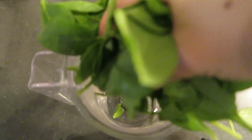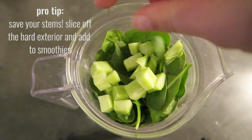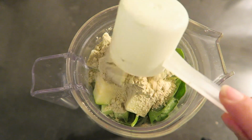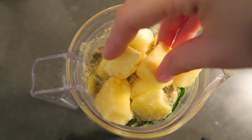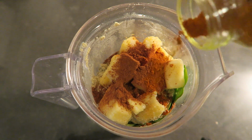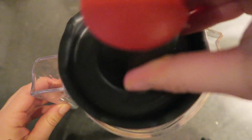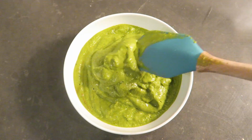I started with a base of spinach. I probably used about 3 cups of spinach. Then I added in some broccoli stems, some frozen zucchini, a scoop of plant-based protein powder, about a cup of frozen pineapple. I had to press it down to give me a little bit more room. And I also sprinkled in some cinnamon, some turmeric, some ginger, and some cardamom. Then I just blend that up with a little bit of water, and it's this gorgeous green color and a nice thick texture.